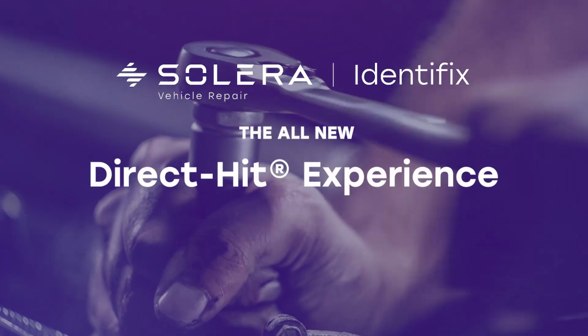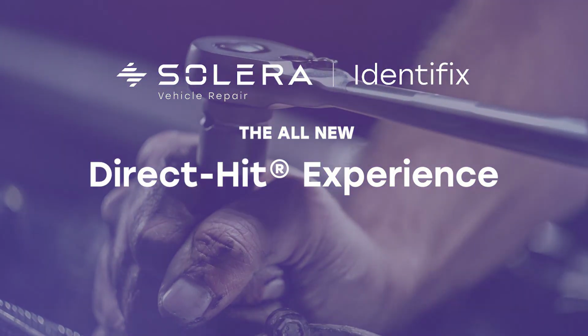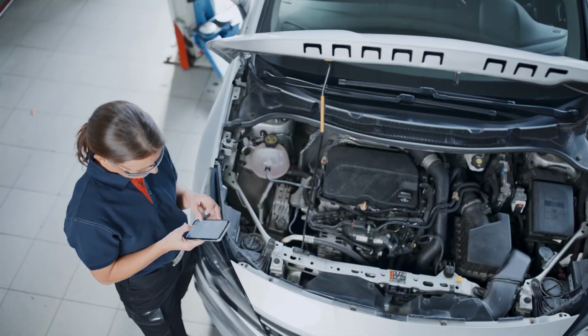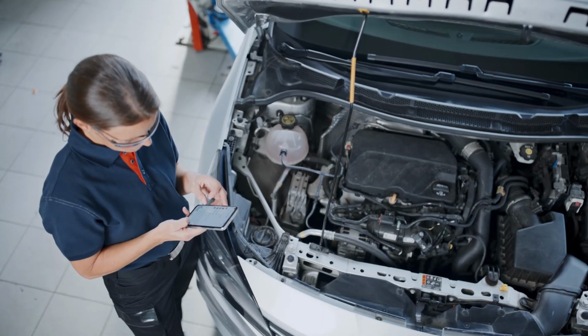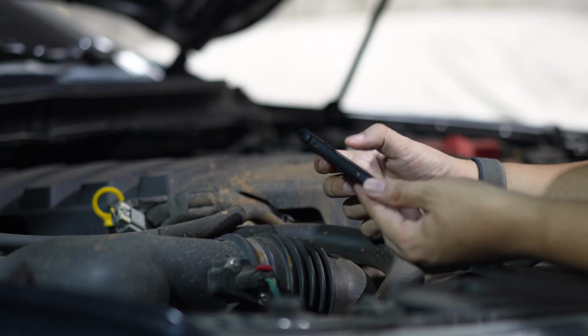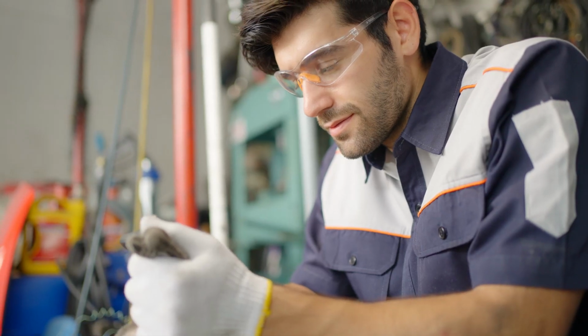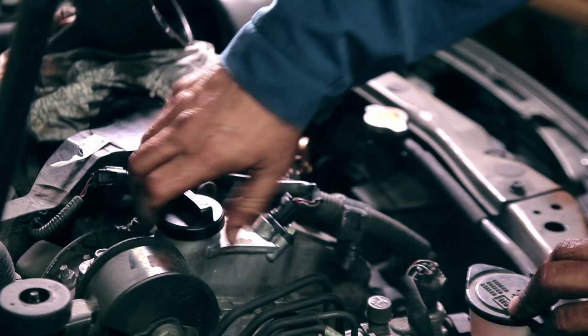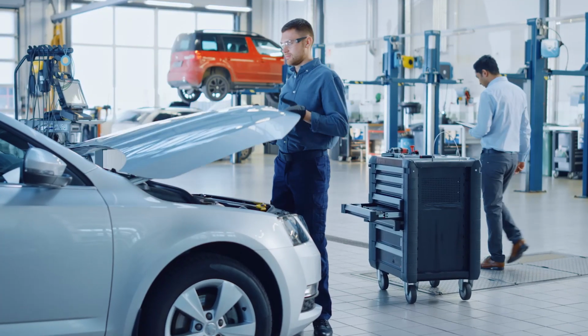Introducing the all-new Identifix Direct-Hit experience, the next generation in auto repair information delivery, now including Direct-Hit Mobile as part of your existing subscription. Automotive techs can now identify the fix even faster with a mobile experience designed to save time searching and improve your efficiency by freeing techs to spend more time under the hood.